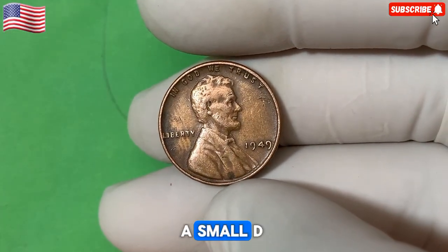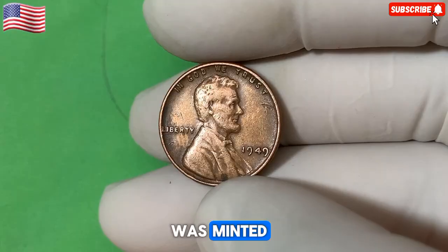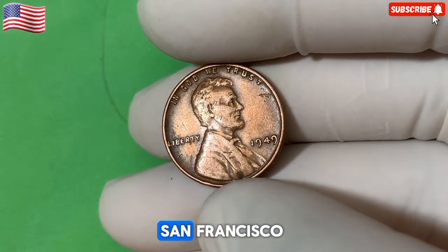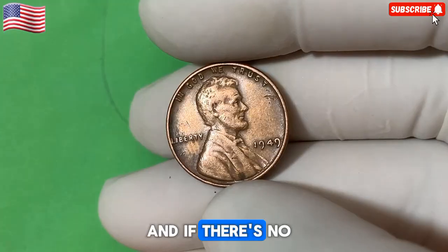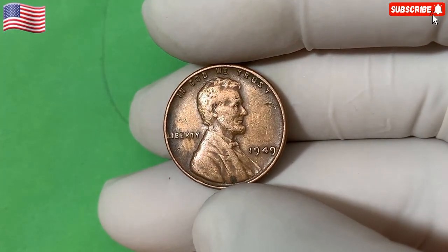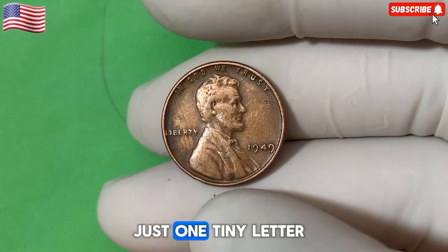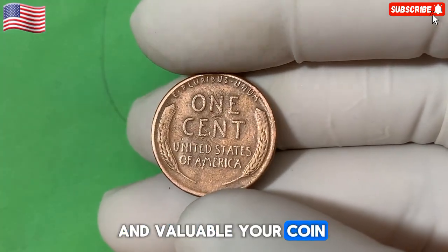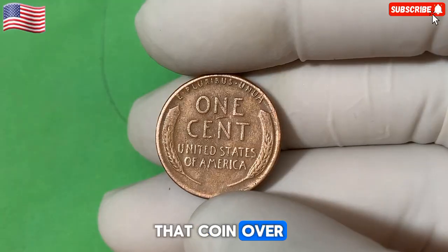If you see a small D, it means the coin was minted in Denver. If you spot an S, it was produced in San Francisco. And if there's no mint mark at all, then it came from the Philadelphia Mint. This little detail, just one tiny letter, can make a surprising difference in how rare and valuable your coin might be. Now flip that coin over.